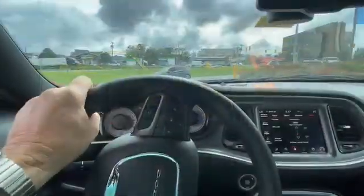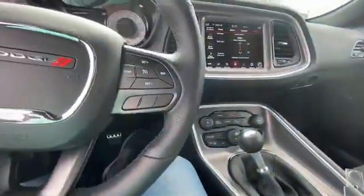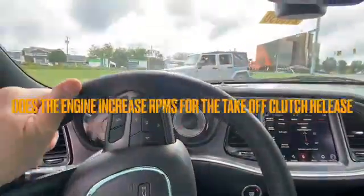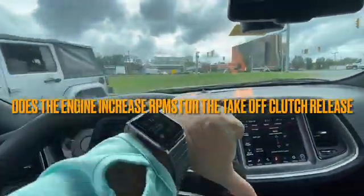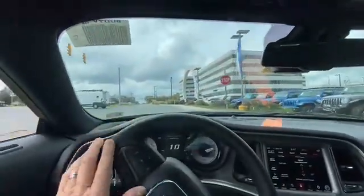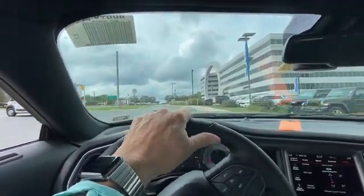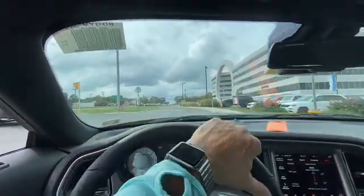Yikes. Alright, so trying to feel for this clutch. I'm going to let it out without putting my foot on the gas pedal. Does it automatically rev the engine up? Doesn't really feel like it. Alright. Let's see where we can go with this bad boy.